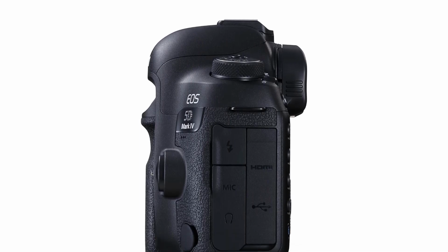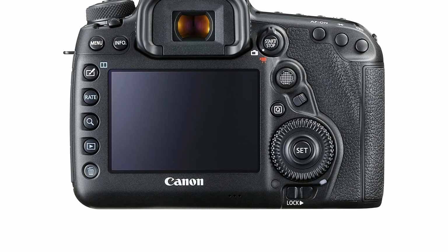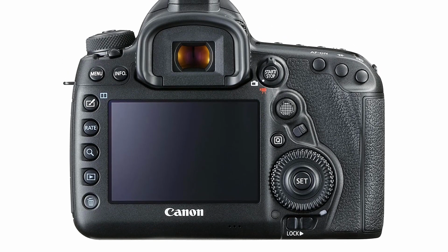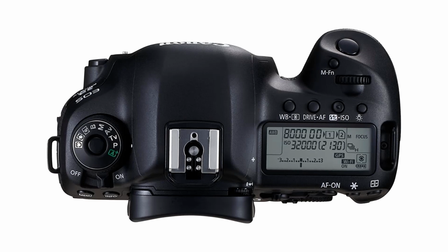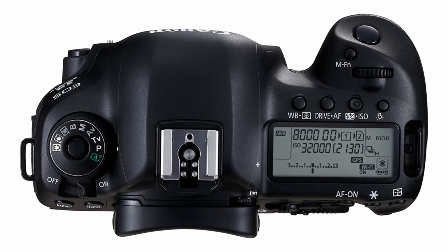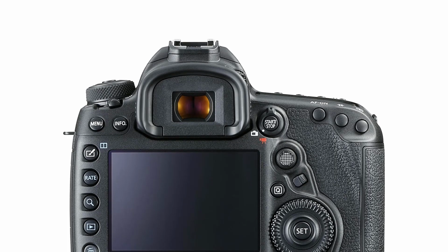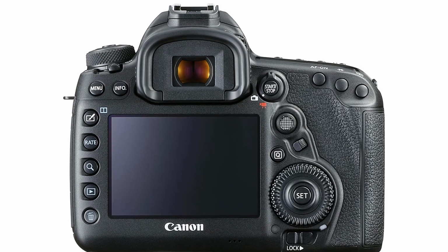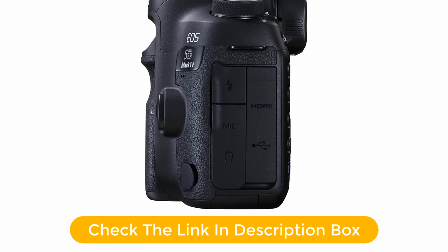It features a full-frame 30.4 megapixel CMOS sensor, allowing you to capture stunning images with exceptional detail and clarity. This camera is capable of an impressive 7 frames per second continuous shooting speed and has an expanded ISO range of 132,000 for shooting in any lighting conditions. It also comes with a durable and weather-resistant body, making it perfect for outdoor photography. With its advanced autofocus system, you can capture fast-moving objects with ease.